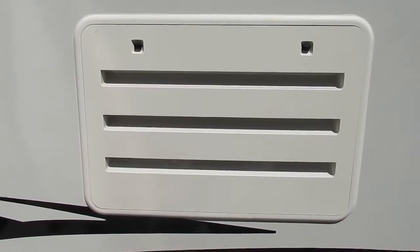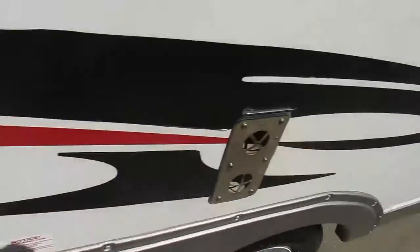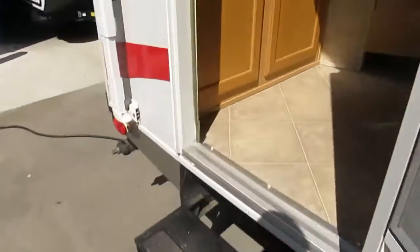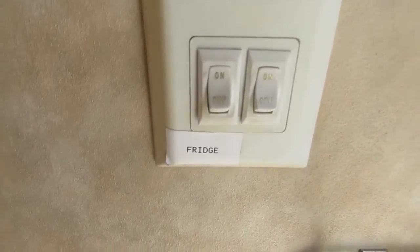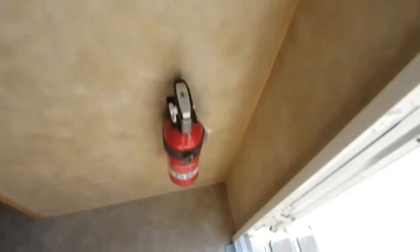Access to the back of the refrigerator. 110. Exhaust your furnace. And this thermostat right here will be for your furnace. Some switches there. Looks like that switch you have to turn on to activate the refrigerator. Fire extinguisher.